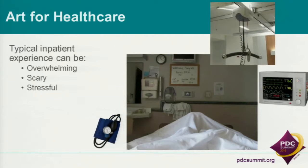Okay, I'm a cyclist, so I want to switch gears a little bit here. You've probably been to a number of sessions that have been talking about the patient experience throughout this conference. One of the things that we paid attention to here was what the patient experience is as an inpatient.